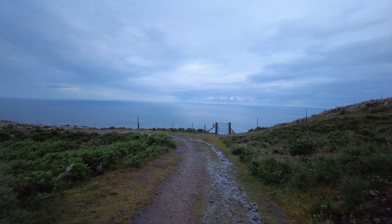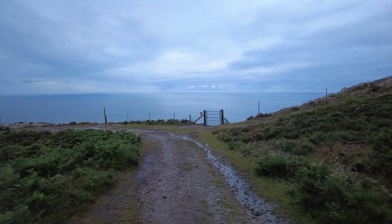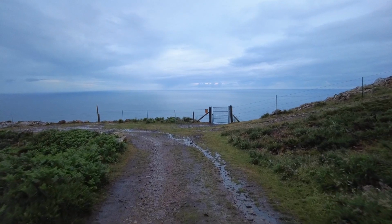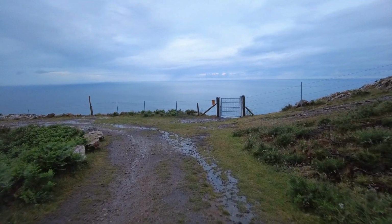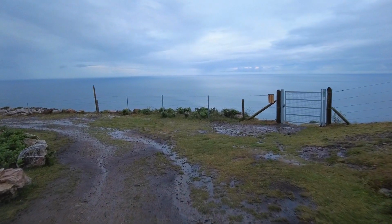We're coming up to a junction now. Just marvelling at the views out there. Have a look at this. Looking straight over into the Irish Sea. So if you carry on going on a boat in that direction, you will reach North Wales.